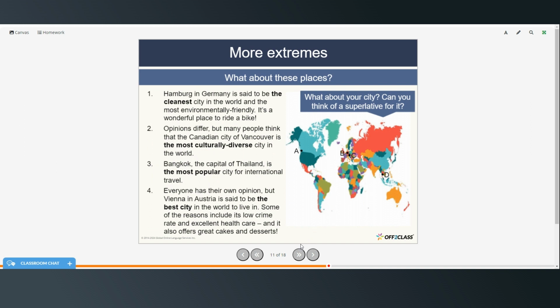And then what about these places? Hamburg in Germany is said to be the cleanest city in the world and the most environmentally friendly. It is a wonderful place to ride a bike. Opinions differ, but many people think that the Canadian city of Vancouver is the most culturally diverse city in the world. Bangkok, the capital of Thailand, is the most popular city for international travel.